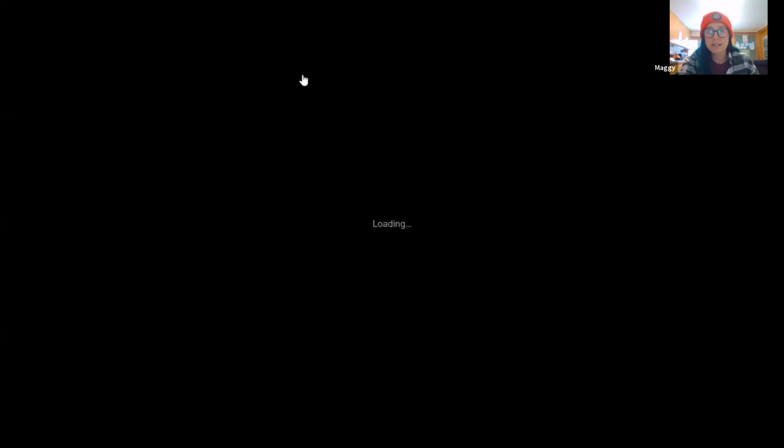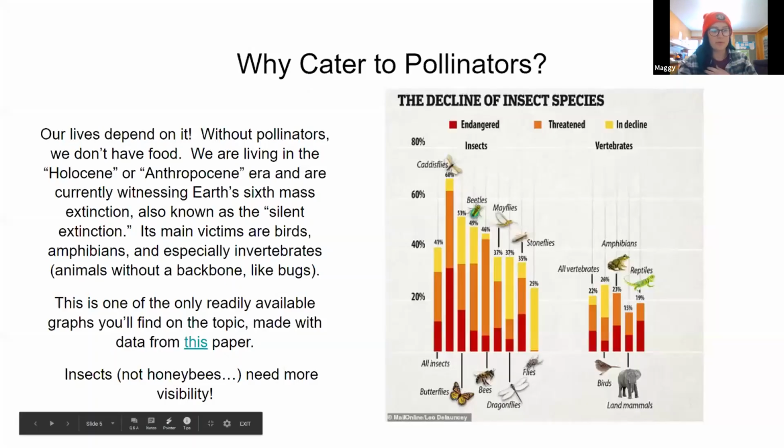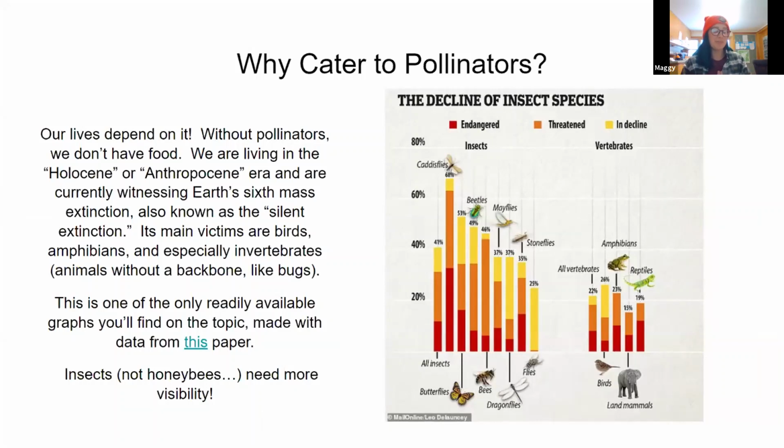Sharing that, and presenting. Okay, so now I'm going to talk a little bit about why we should cater to pollinators. So why should we cater to pollinators? It's really simple. Our lives depend on it. Without pollinators, we don't have food.